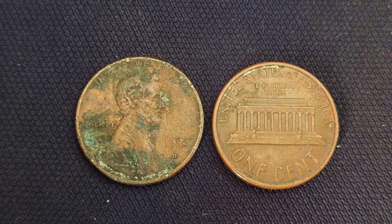And when combined with other dramatic errors such as off-center strikes that leave much of the design missing or broad strikes that expand the coin without a proper collar, the uniqueness of such coins makes them highly sought after by wealthy collectors, and the law of supply and demand in numismatics ensures that prices can skyrocket when the coin's uniqueness becomes undeniable.